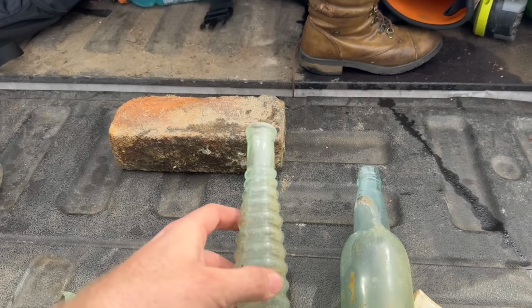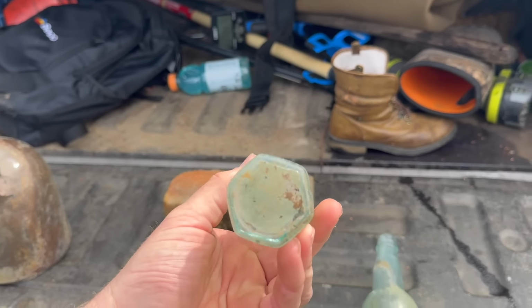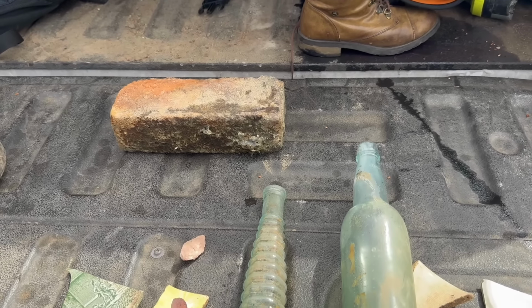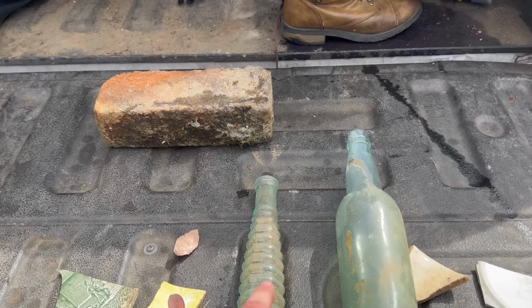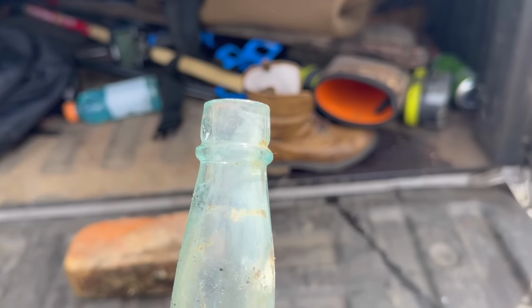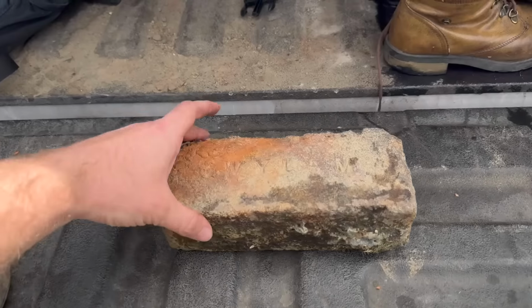We did get the sauce bottle. This one is different than most of the ones that have these ribs. A lot of times they're flat. This one's actually six-sided. I'm not sure on the date range of this one. I want to say between 1900 and 1920, but if anybody can narrow it down past that, let me know in the comments below. We did get this nice early beer bottle that resembles the Budweiser bottles that people go crazy over. And we got a nice Wylam brick.